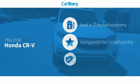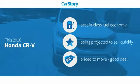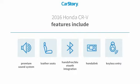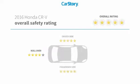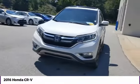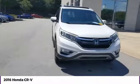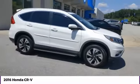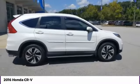Car Story research indicates this vehicle as having best-in-class fuel economy and a good deal. Features also include keyless entry, premium sound system, leather seats, hands-free Bluetooth integration, and has been listed as an IIHS top safety pick. With these ratings, you are going to love the 2016 CR-V. CR-V, a top recommended vehicle because of its car-like driving manners, good value, cool technology, and comfy interior.